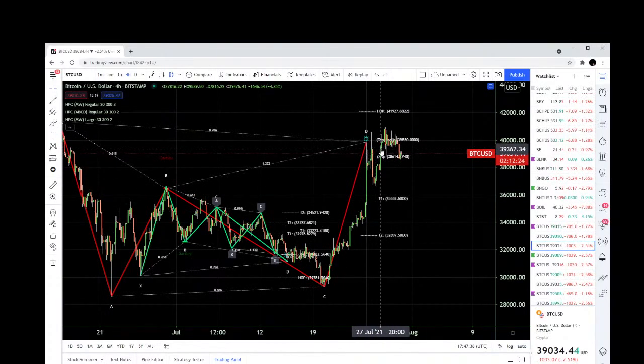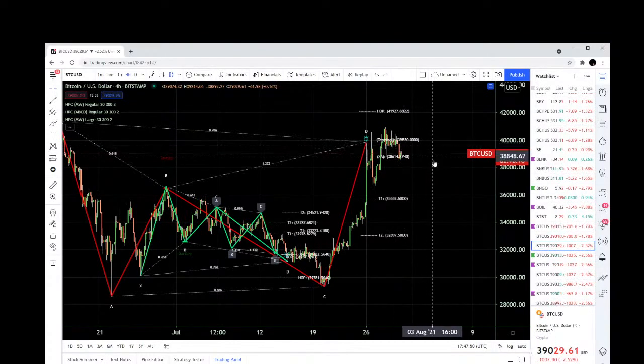XA level .786 is at 38.6. Your terminal bar where the pattern completes is 39,850. Okay, we've traded as high as almost 41. Pretty nice, and we're just doing a harmonic pause, going sideways after a really strong move into the zone. It did not follow through.